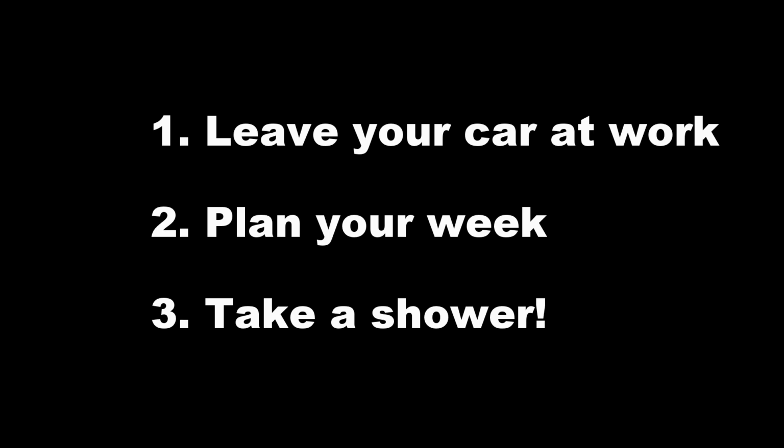In summary, the three things are: number one, it starts by leaving my car at work while I'm commuting back and forth. Number two, you've got to make sure that you plan and pack appropriately. And number three, have a great shower or facility at work that I can utilize to get ready so I can have a very professional appearance as I go through my week.